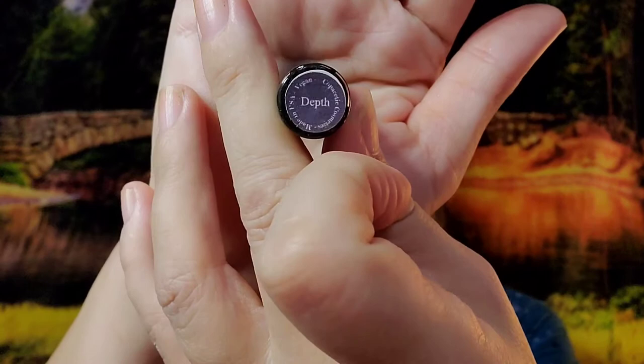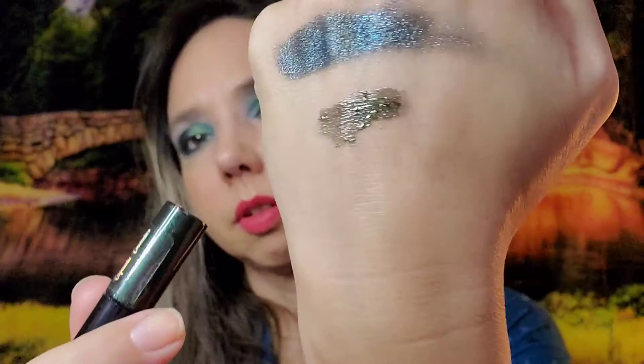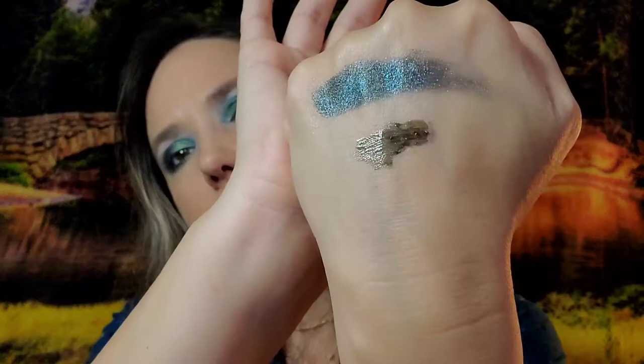Then for the lip, ooh, that is really pretty. I don't know if you could tell. It's kind of the same color. Let's see if it has a name. It is called Depth. And it looks like a gloss. I guess it has some green hue to it.